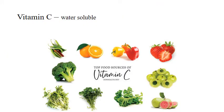Vitamin C. It is a water-soluble vitamin. Here are some examples of vitamin C. Mostly all citrus fruits are examples of vitamin C. We also have some vegetables in it. Amla is also a good source of vitamin C.